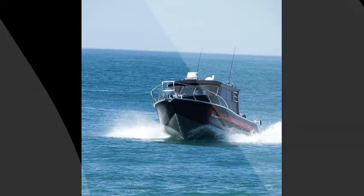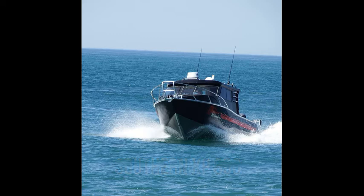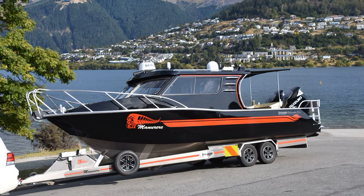And with this next boat here, this is the last one, the Southern XP896. So this is 9 metres long, 2.9 beam, 6mm hull, and this weighs 2,950 kg. They're not heavy boats at all. So 350 to 400 horsepower, so an absolute flying machine. But like you say, the weight is a little bit dubious on them. There's not much of a keel underneath them either.